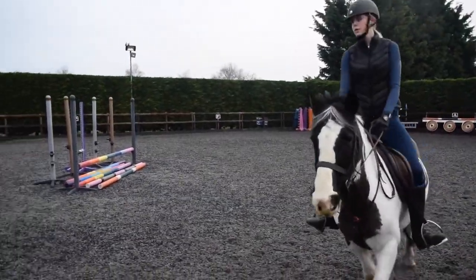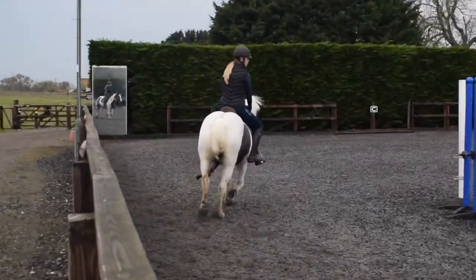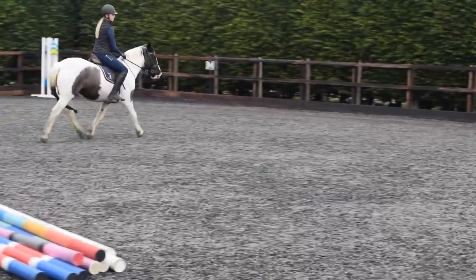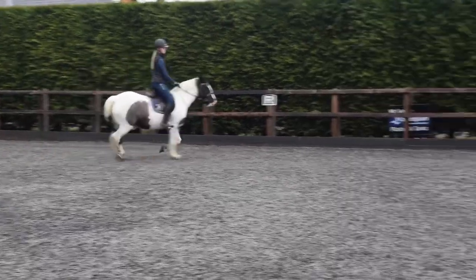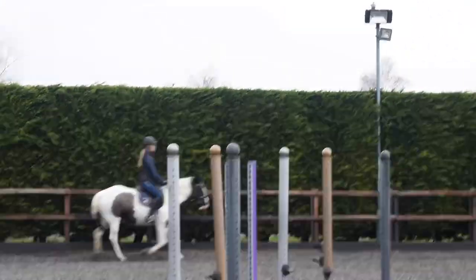There we are, just trotting nicely. She was actually really well behaved, considering there were pigeons all over the school this day trying to torment her. Usually she spooks at the pigeons, but she's actually really good. She was a bit lazy to start with, but she was really, really good.